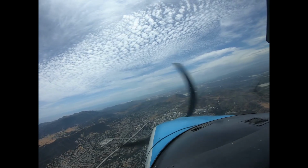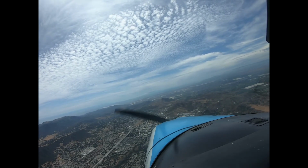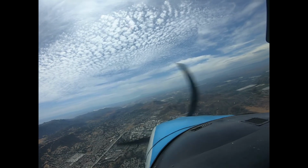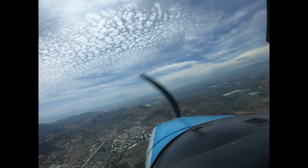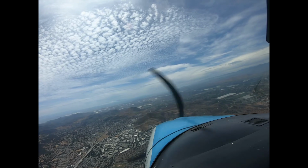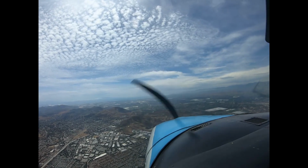400 Julia Whiskey would like to descend for ground reference maneuvers. Visibility 10, sky condition clear. Who's looking for ground reference? 400 Julia Whiskey would like to do ground reference maneuvers in Camarillo's northern Delta. All right, contact Camarillo Tower for that. 400 Julia Whiskey, out of service.